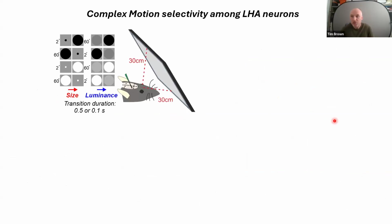So we next went on to ask, given that there are some cells that seem to respond to simple moving stimuli, maybe there's also cells in the lateral hypothalamic area that respond to more complex motion. So particularly here, we were interested in responses to approaching and receding motion, since this is a potentially behaviorally salient stimulus. For example, some of you will be aware that it's well known that approaching or expanding dark discs evoke robust defensive behavioral responses in rodents because they're thought to simulate overhead aerial predators. So we tested those kind of stimuli.